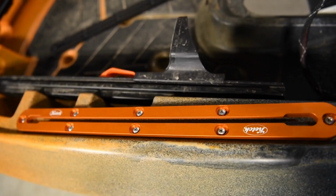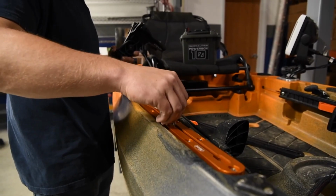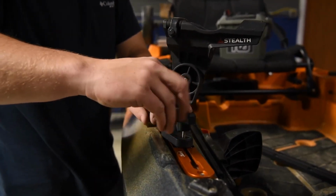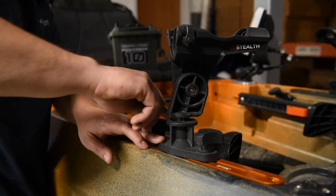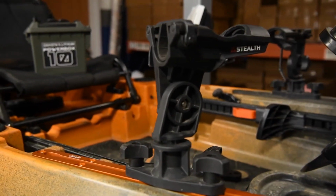Next up is the new Catch, I'm going to say it wrong, the new Catch X Yaktrack, aluminum gear track for your Old Town kayak. If you've got multiple fish finders, forward facing, those heavy items that tend to wobble on a kayak, you might need some heavier duty gear track than what comes with your standard Old Town. And they made these to go on the front and back. But an aluminum machined gear track for your Old Towns.